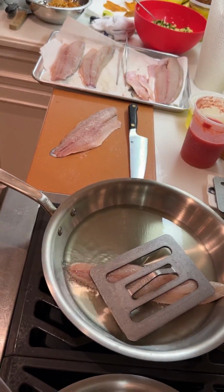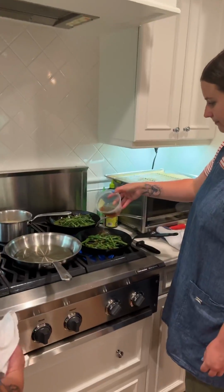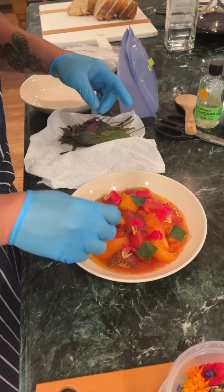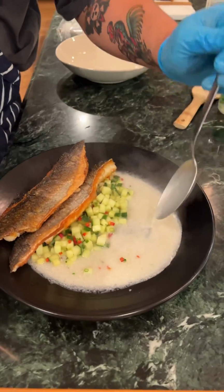And this was probably the most critical moment of the night, you know, where we're cooking up all the hot food all at once, but it went quite smoothly, and we love cooking together, so it was fun. I finished up the coconut rice and any of the last minute things that needed to be cooked while Chuck started plating everything up. We finished the tomato salad with shiso and some edible flowers, and then the green beans got a spicy chili mayo and fried shallots.